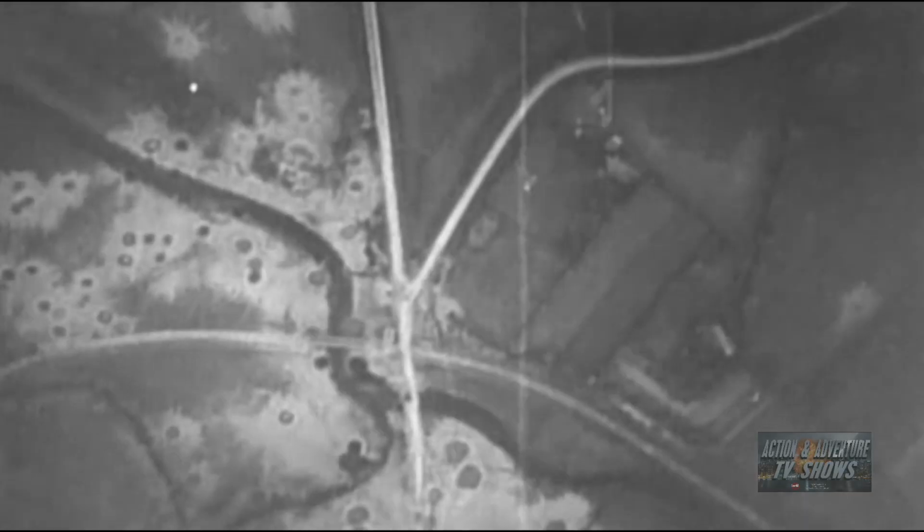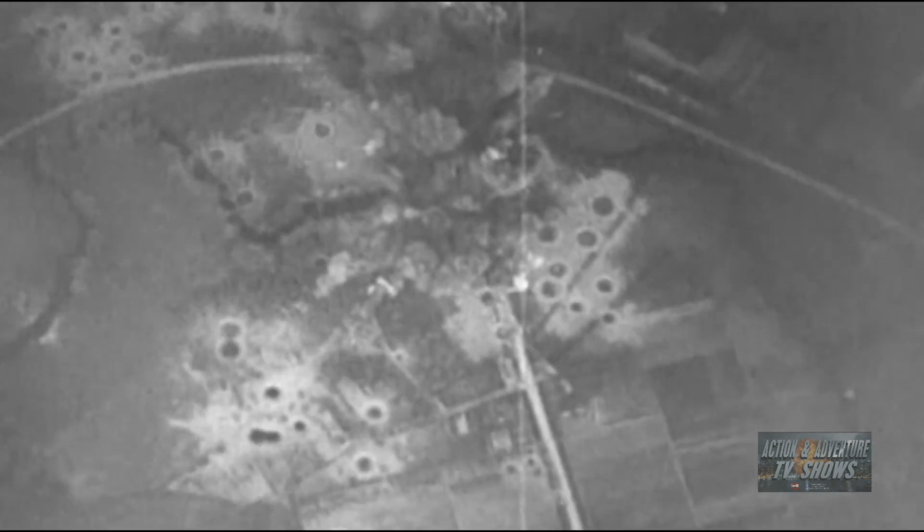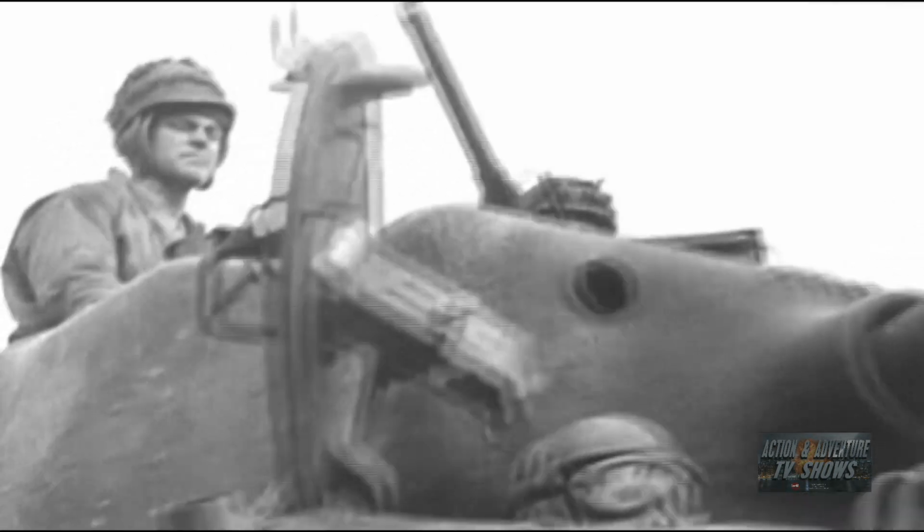As expected, the Allies had a tough job on their hands. Progress on the first day was slow, but it was always slow going in the early phases of such an attack.